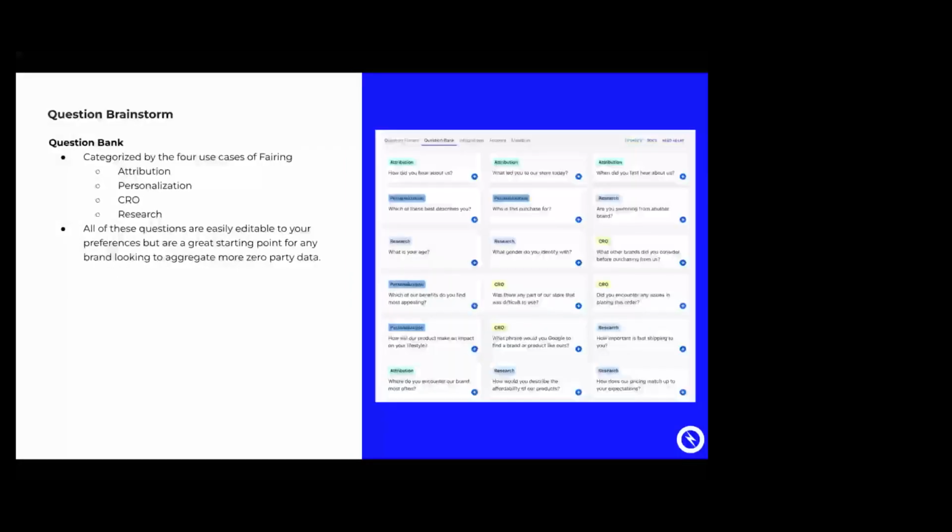So you might be thinking about how do you actually get started with extending beyond just the original and sort of core use case of Fairing being attribution. And one of the things that we like to leverage is the question bank. So this provides you with a massive library. I believe there's over 100 now, and they're all tagged based off of the 4 use cases of Fairing around questions for you to start thinking about how you could potentially leverage in your customer journey. So this is a great place to start.